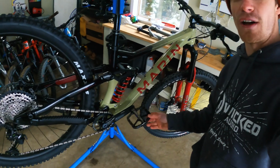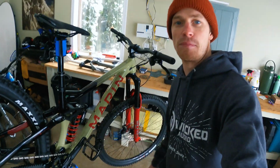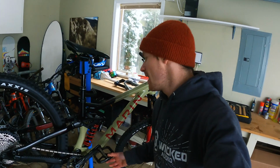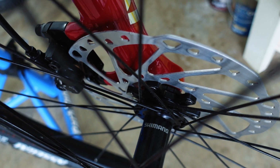I threw my own pedals on just so I could show the bike with pedals. Usually they're the Chromag Dagas that I always buy for my bikes because they're my favorite pedal. It doesn't come with a set of pedals, so you can do whatever you want, flats, clips, whatever. I run flats all the time. It comes with the Marin branded rims and Shimano hubs.